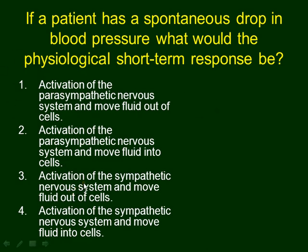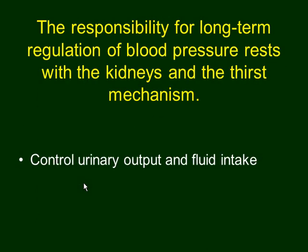If your blood volume's low, you're going to pull fluid from the interstitial fluid and you're going to pull it from the cells to try and bring your blood volume back up so you have a raise in blood pressure. You raise the volume, you raise the pressure. All right, the long-term regulator falls in the hands of the kidneys.